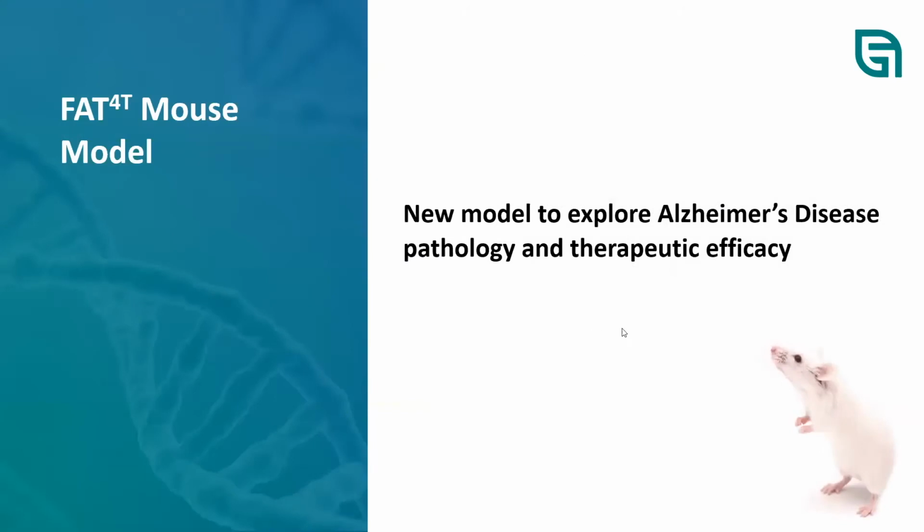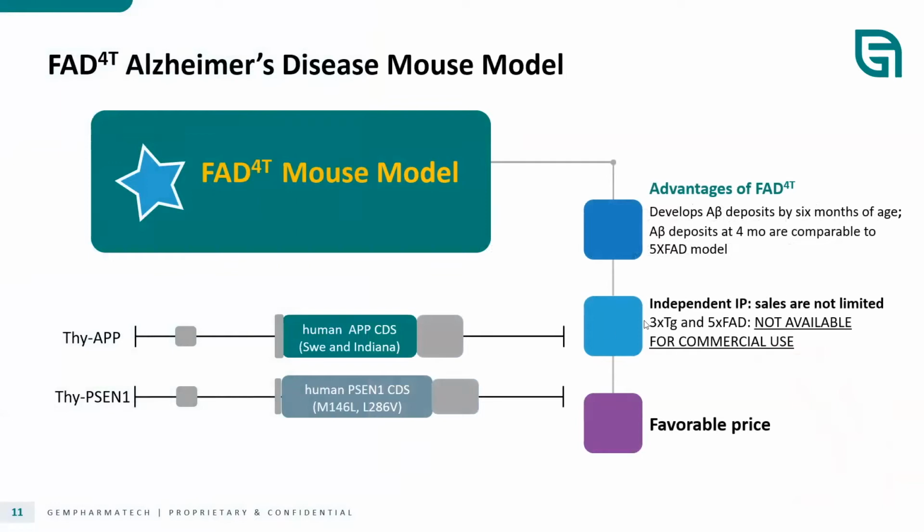So Gem Pharmatech realized some of the pros and cons of these mouse models. With that knowledge and with the ability to efficiently generate genetically modified mouse models with precise mutational strategy, they've generated the FAD4T mouse model to explore Alzheimer's disease in new directions. With this model, as you might guess, there are four mutations. Two of these transgenic mutations, knock-in mutations, are in the APP, using the Swedish and Indiana mutations. And in PSEN1, there are also two mutations.